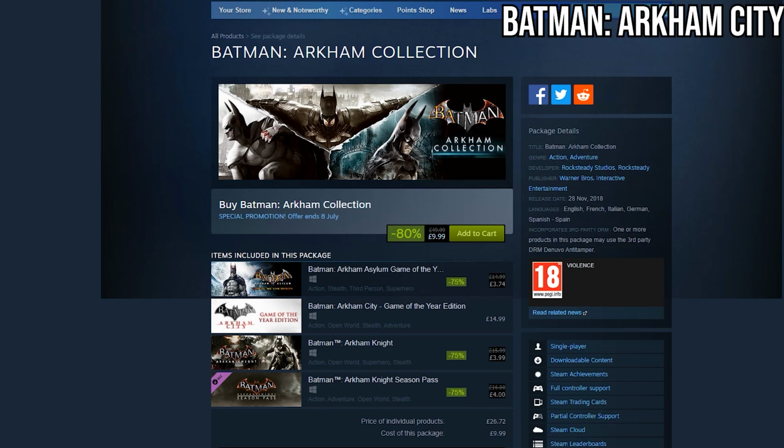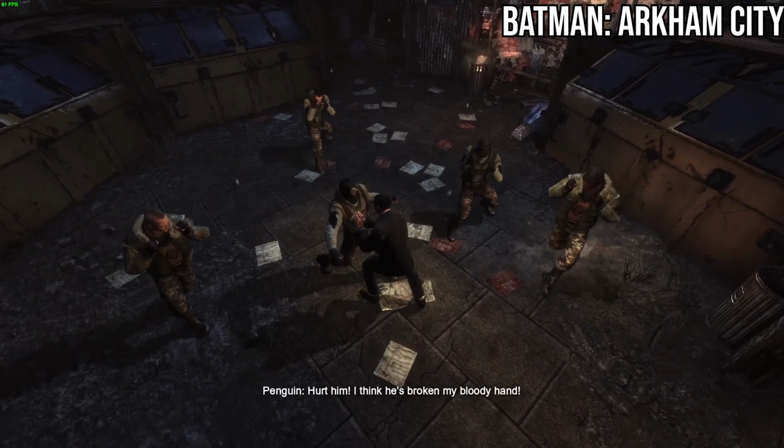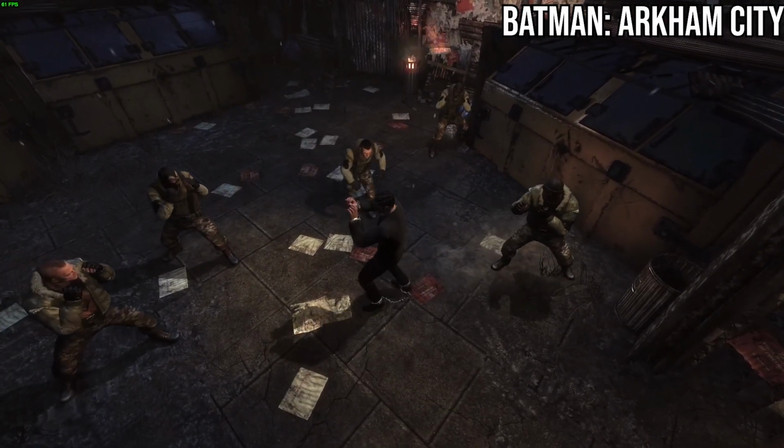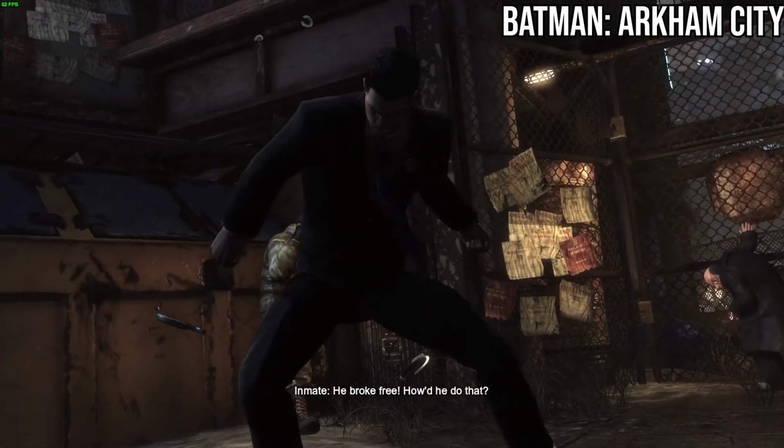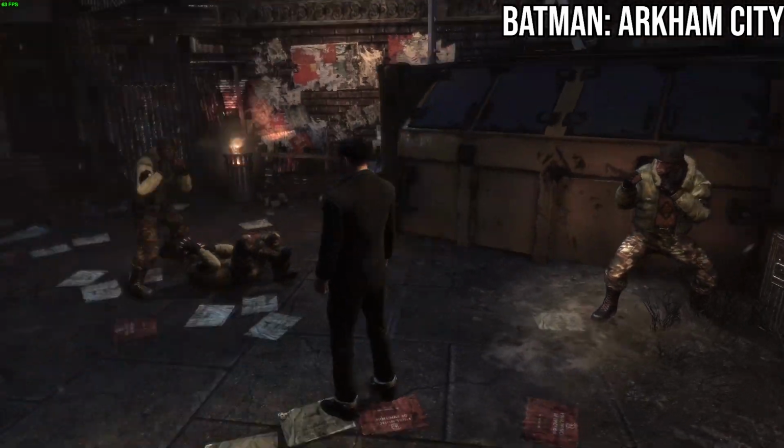Technically the other games are Windows games, so Arkham Knight is Windows only, and Arkham Asylum you can actually play through Parallels on the M1 Mac, but those are both just plain Windows ports. Arkham City is the only Mac port in this list, but still really good value at 80% off. So Arkham City is a typical modern Batman game with brawling, action, stealth sections, puzzle sections, really good production values as well, so it's really well worth checking out.